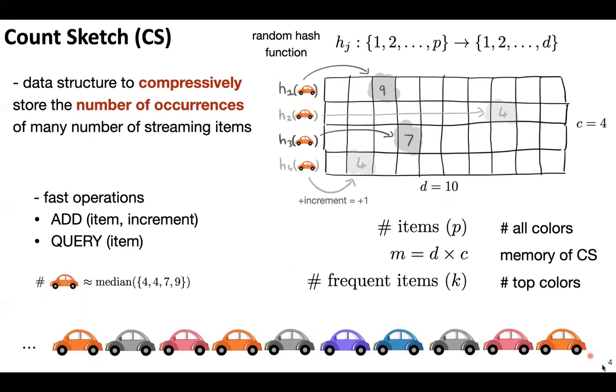However, assuming that there are only a few highly frequent items, then we can safely say that these so-called heavy hitters won't collide into the same bin in the majority of hash functions. Therefore, we can query back the value of the top items by simply looking at the median of the bucket values each item is being hashed to. In this example, every time a car passes, we increment the buckets associated with this color by 1. And at any time, we can query back the count of each color by taking the median of the values associated to their 4 bins.